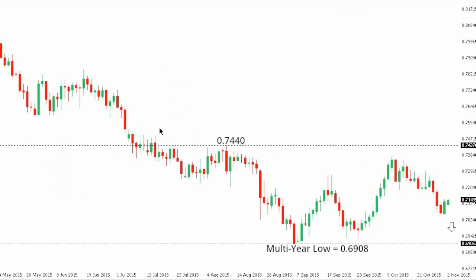Aussie dollar. Aussie dollar remains confined to a broader downtrend, although the market has seen a bit of a bounce in recent trade. Ultimately, though, any rally should be very well capped below 74, with a lower top sought out ahead of the next downside extension, back towards and eventually below the recent multi-year lows just over 69.